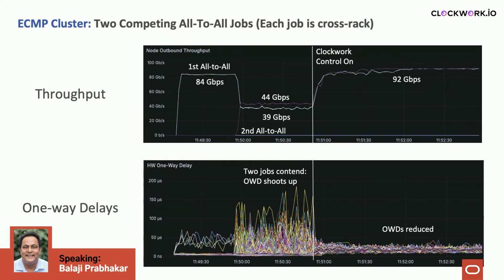In this case, the first all-to-all itself doesn't do as well, because as I said, it's an all-to-all, even though there's only one of it. And you can see some delays on some paths is already elevated. Some queue pairs are hugging the x-axis, there is not much delay. Some are already experiencing elevated delays, right?